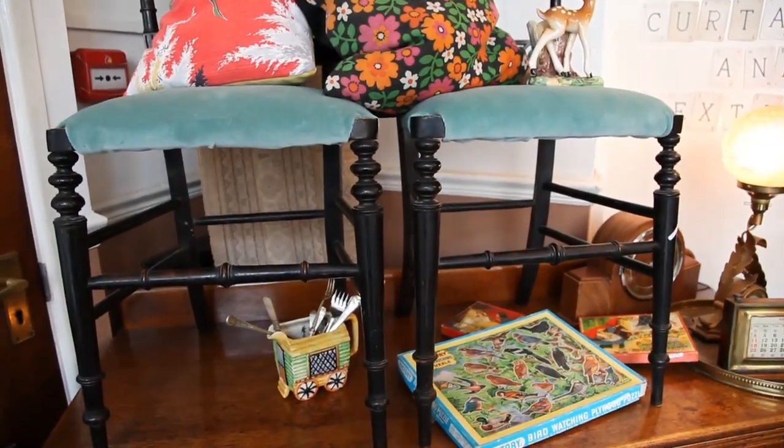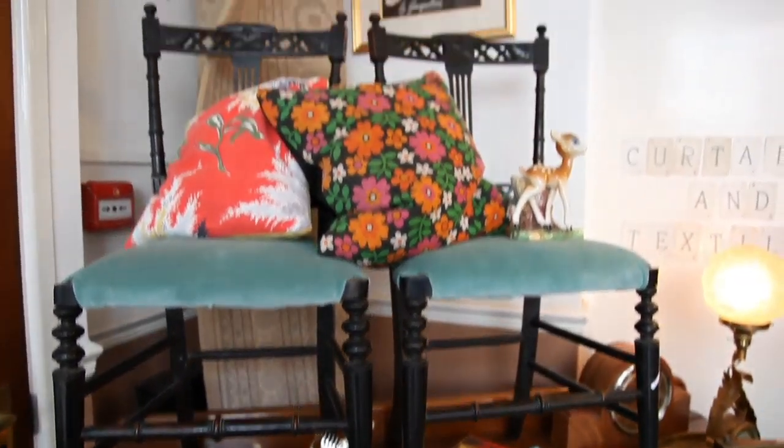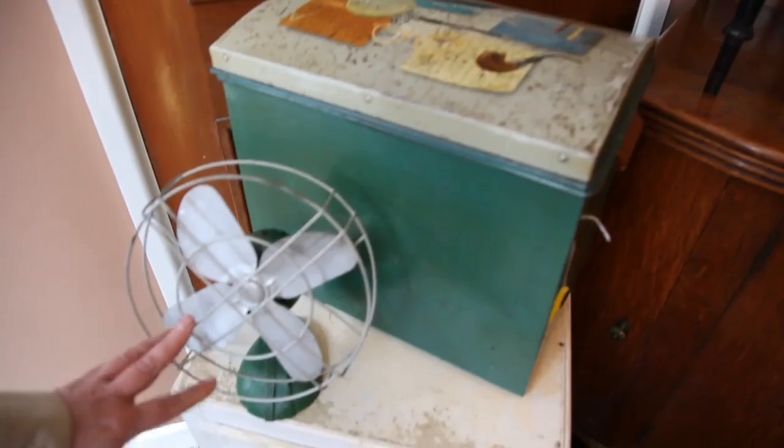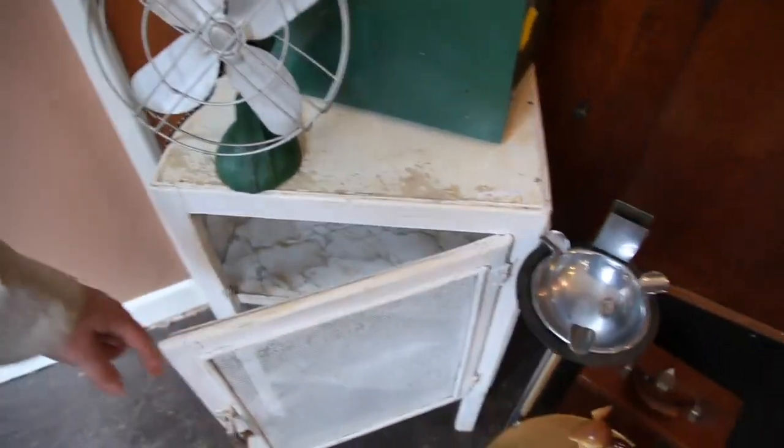There's loads. We haven't done it in about a month, so there should be plenty of fresh bits, really. Nice little Victorian pair of bedroom chairs. This is probably all fresh as well. Fan, kitchen, safe thing.